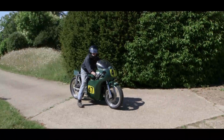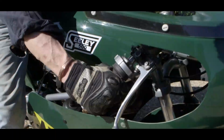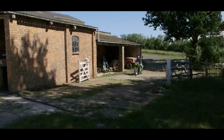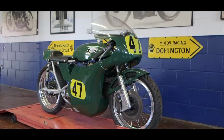If I'm not mistaken, I think I first took it out in the wet at Brands Hatch, and I was immediately impressed with its stability and its handling. Felt dangerously confident. This bike, because of its history, it's a survivor, and a survivor of something good, something that worked and wants to rock.